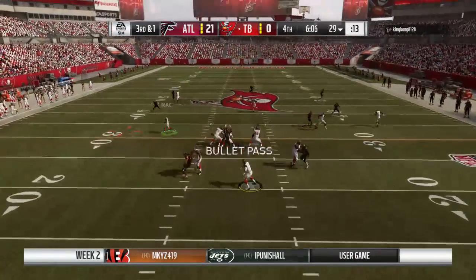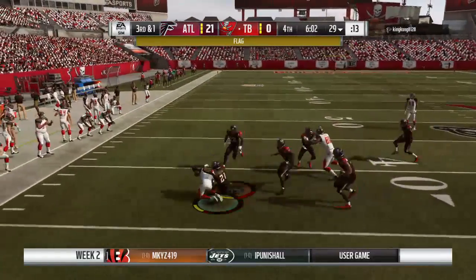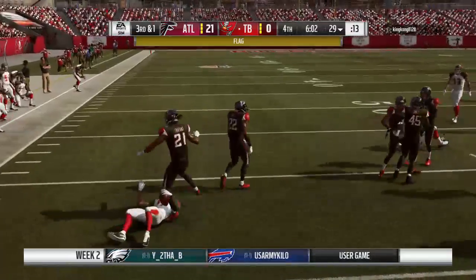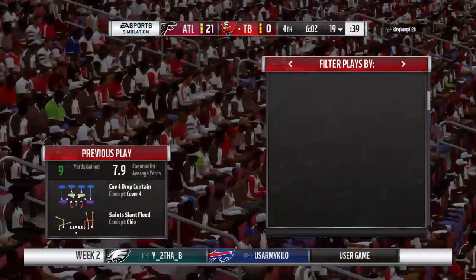I thought he was dead to rights, but you are exactly correct, sir, able to turn that into a positive gain. And for the moment, this will be a 1st down. But we have a marker on the field. Let's see if this stands.